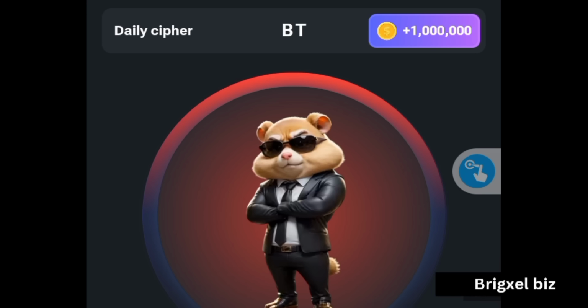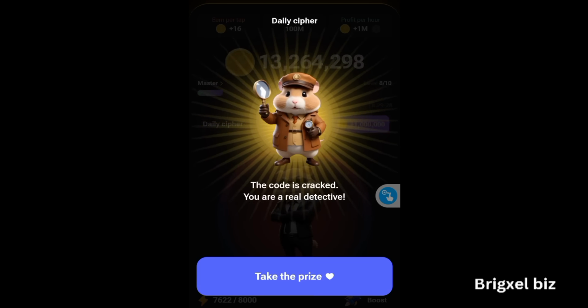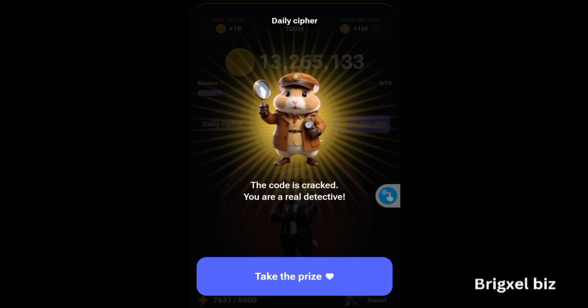And the last word is C. Imagine you want to say the word Coca-Cola. So dash dot dash dot. Okay, so dash dot dash dot. And that's it. You've got your C, and then of course you can see now the code is cracked. You are a real detective.